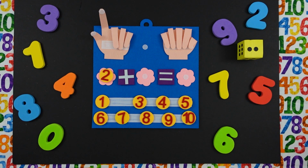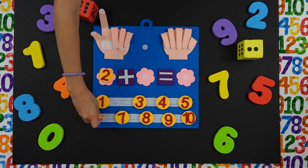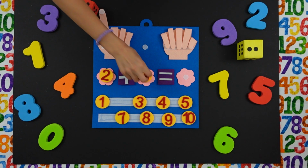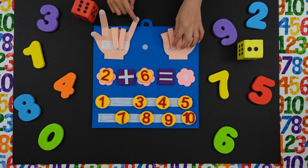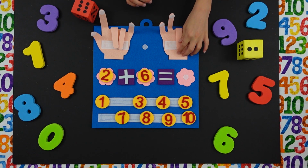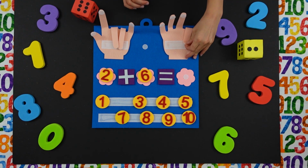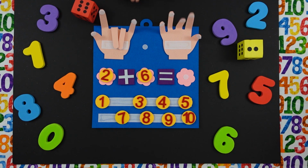Isabella, can you roll your dice and then count the dots? Sure. 6. 1, 2, 3, 4, 5, 6. Nice. And find the 6. There. Good. Then put up how many fingers? 6. Nice. 1, 2, 3, 4, 5, 6. Good. 6 fingers.